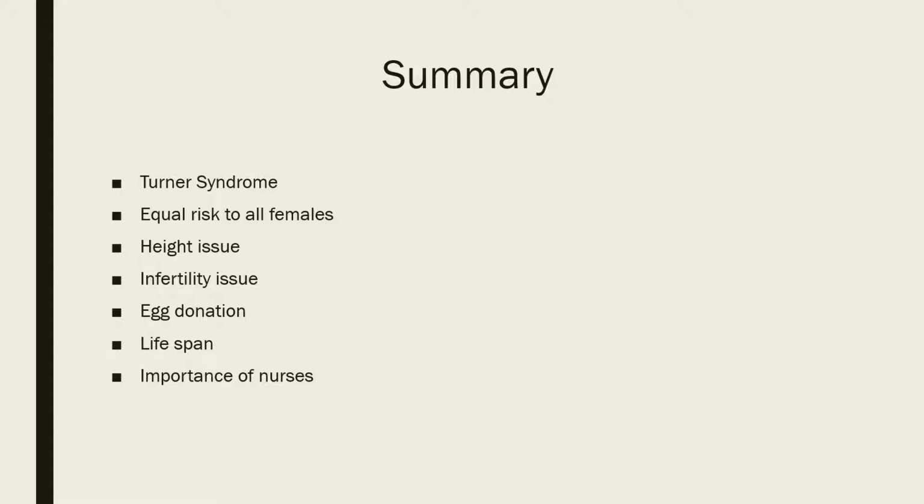Many people debate giving these hormones. Some feel that it helps the girl with the psychosocial aspect of the disorder, while others feel that gaining height isn't worth the risk of giving growth hormones.